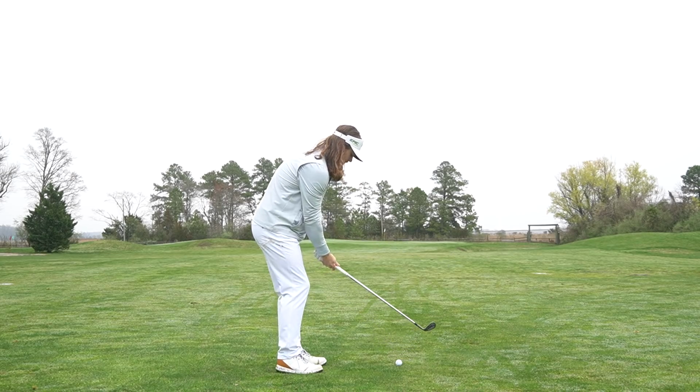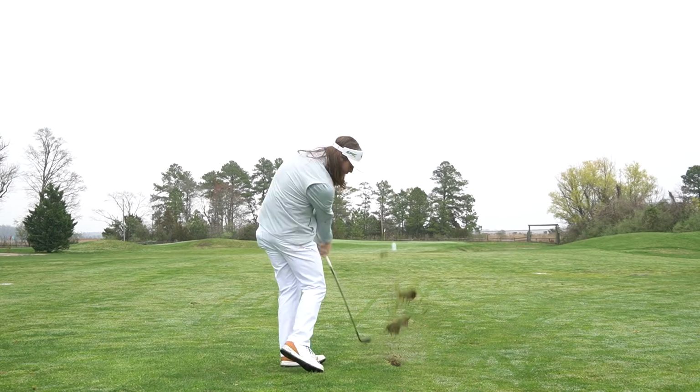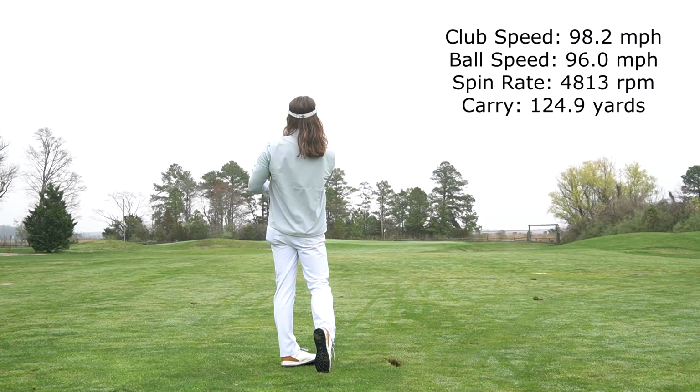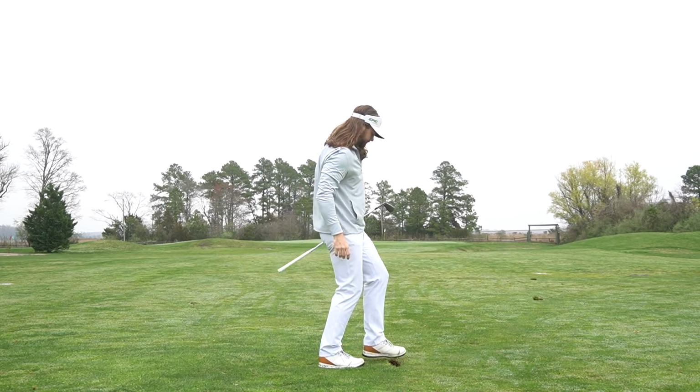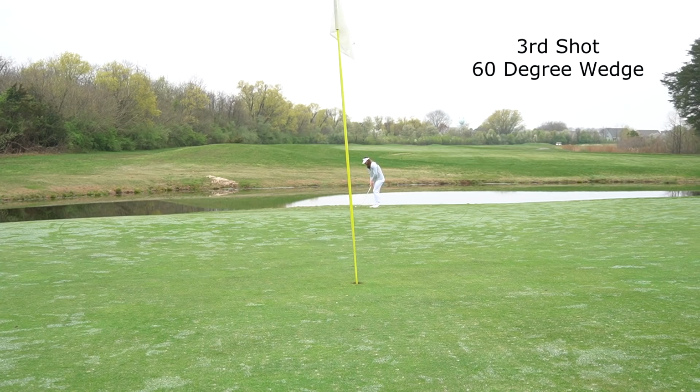And as you can tell, there's just a lot of dew on this fairway. Basically felt like I was playing in a cloud because it was just moisture everywhere. And yeah, I fatted that. You can tell you fatted it when your ball speed's slower than your club speed. It's very fortunate because there was a pond on the right. Luckily, the ball did just get over the pond, so not a good shot, but still have an opportunity to get up and down for a birdie.